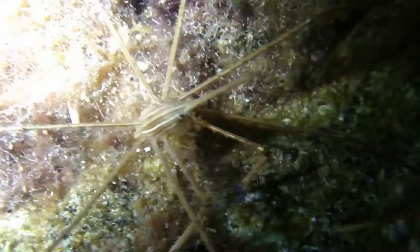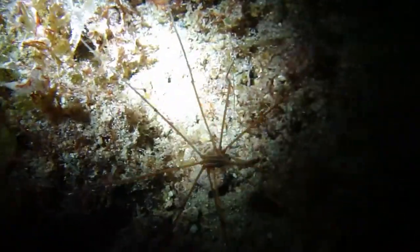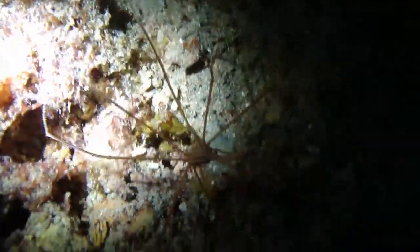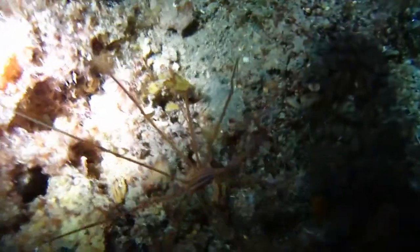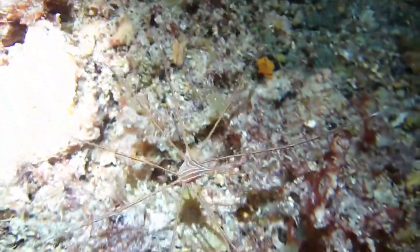A juvenile shrimp wanders too close to this yellow line arrow crab and is quickly snatched up. Treats like this don't happen very often for the crab, who is found foraging in the dark waters. These are very delicate creatures with a leg span about that of a human hand. It performs a kind of janitorial service for the reef, gobbling up organic matter that settles to the bottom during the day.